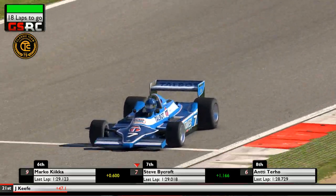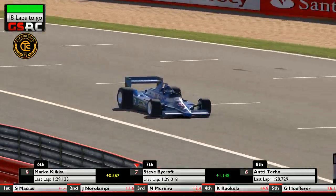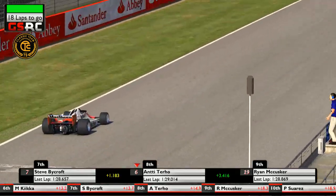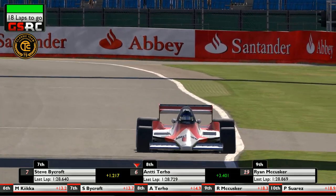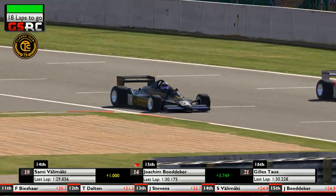So far, a solid drive here out of Bycroft. He's putting the pressure on Kika, but he's half a second back, so can't really dive in at this point. All he has to do is stay close, maybe hope for a mistake from the Finn.